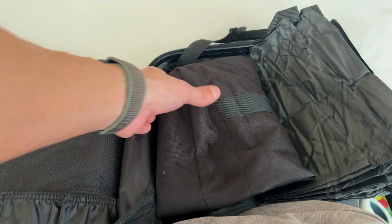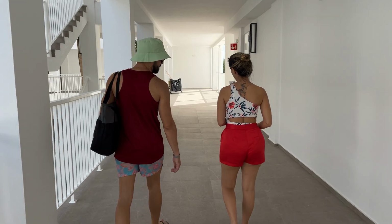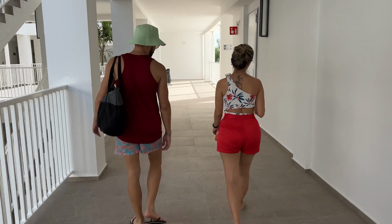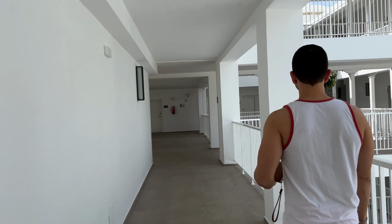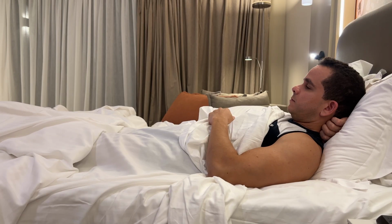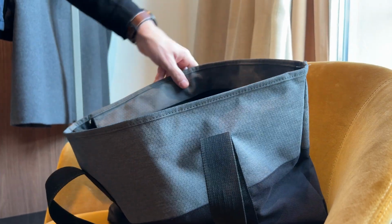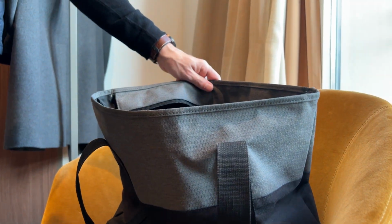Number 7. A tote bag. When you stay in an all-inclusive resort, you spend very little time in your room. You go out in the morning and return in the evening with the occasional nap or bathroom break in between. A good tote bag allows you to pack the essentials for a day at the resort. It should be big enough to fit towels, sunscreen, cell phones, tipping money, a book, etc.